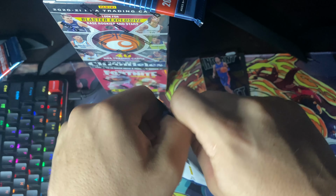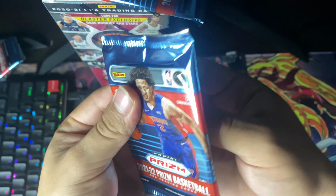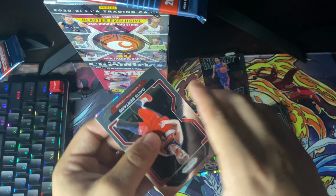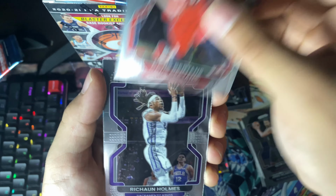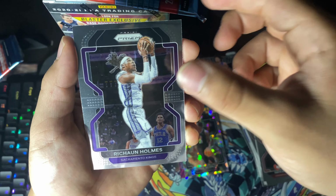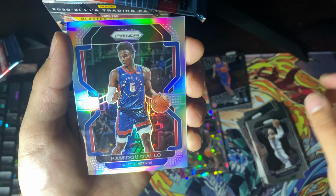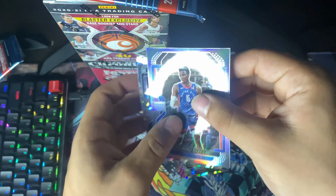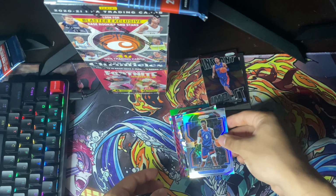All right. Pack four was not the pack we wanted. Let's see. Hopefully all our mojo. We got another cracked ice. We got Davis Bertans. Rashawn Holmes. Hamidou Diallo and Taurean Prince. So we didn't pull no rookies out of these cracked ice.